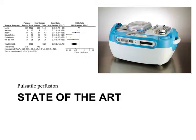So what's the state of the art? Do you guys use pulsatile perfusion or just straight HTK for storage? No, we do. We use that too, yeah.